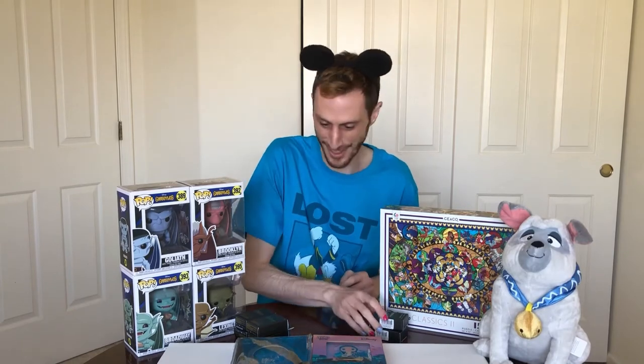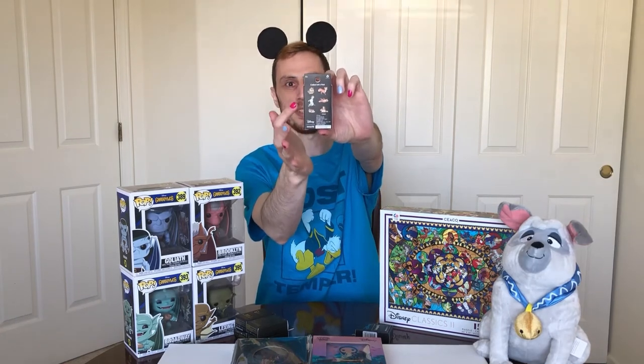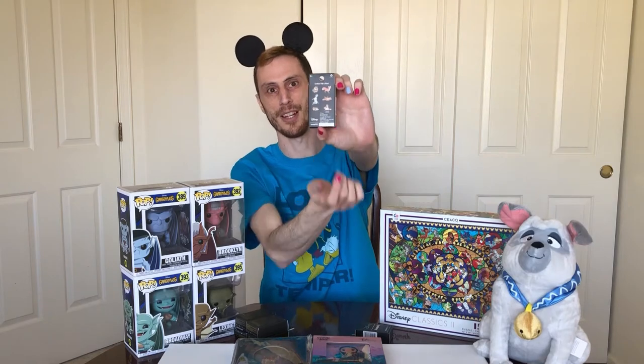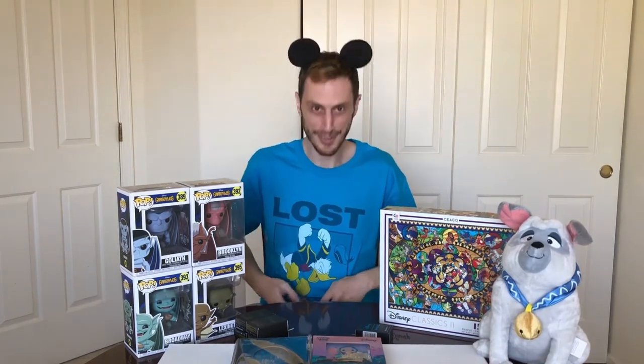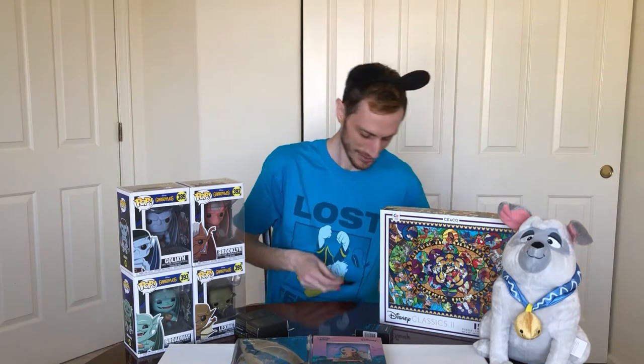Okay. So, two Fox and the Hound pins, six different things. Big Mama, Chief, Copper, two types of Todd, and both Todd and Copper Chase. Okay. Cross your fingers, poke your eyes. Why do you keep telling me to poke my eyes? It's for good luck.